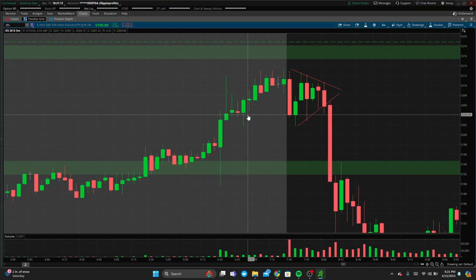I was risking about, we'll say, 2.5 to maybe 3 points to the upside, for 6 points to the downside. So a little under a 3-to-1, a little over maybe a 2.5-to-1 risk to reward ratio. Why did I like this area?